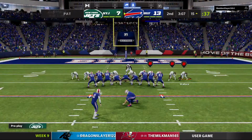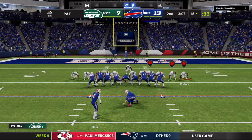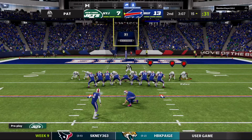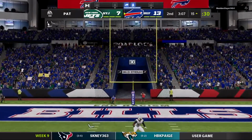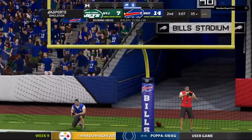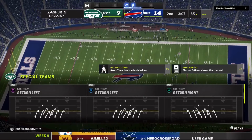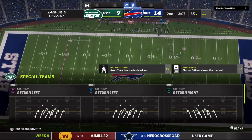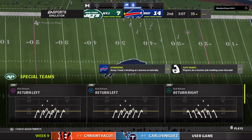They went empty backfield, all their weapons out wide, so there really was no secret here to what they were going to do. No secret, but they still had to execute it, and they still had to protect the guy throwing the ball because empty the backfield, people bring pressure at you. They managed to hold in there and successfully complete the touchdown pass. Extra point by Bass, up and good. And that makes the score 14-7.